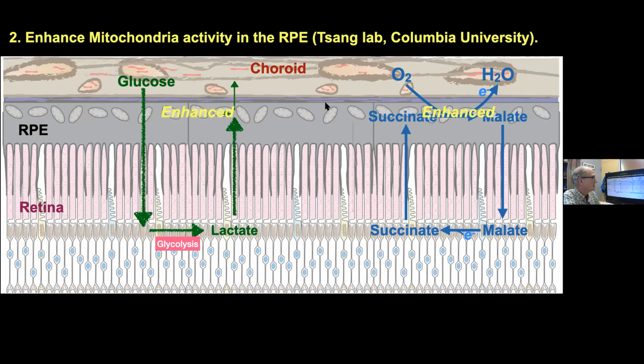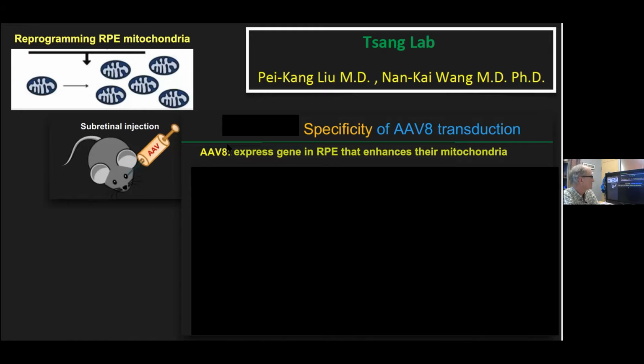All right, but what about the other side of this? What about these mitochondria? The more active the mitochondria are in the RPE, the less they'll depend on glycolysis. And also, by one of our hypotheses, the more active the mitochondria are, the more oxygen they consume, so less oxygen will get to the retina to cause damage, so it could protect them. Steve Sang's lab designed an experiment to increase mitochondrial biogenesis in the RPE cells. It was PGC1 alpha, a protein that increases mitochondrial biogenesis. They used adeno-associated virus with an RPE-specific promoter to express the protein that enhances mitochondrial biogenesis in the RPE cells.